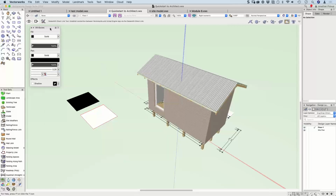The attributes palette is now quite large. There used to be a little arrow at the bottom, which was a menu. That's now become these three lines here. The menu has now moved to the top. We've still got the same options: set default attributes, use default attributes, and so on, remove class attributes. So those are still the same as they were before.